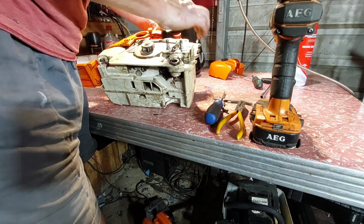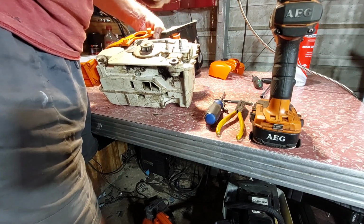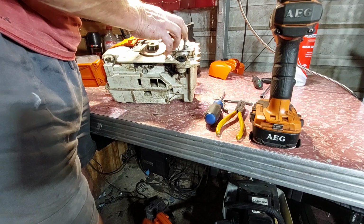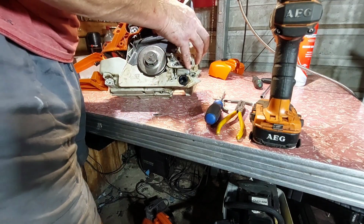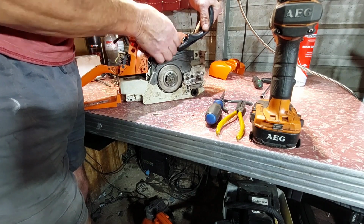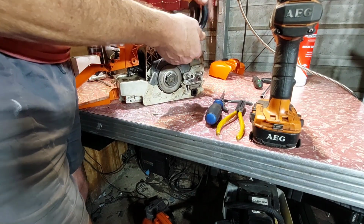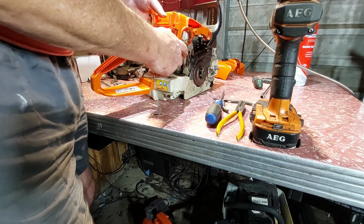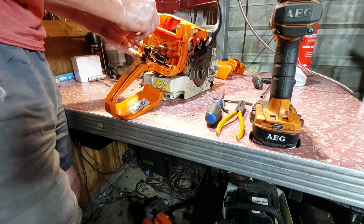So, this is another pain in the ass part, so I don't want to do it, but I'll probably have to take the chain brake flag off so I can pull this to one side and pull it out. It's stuck behind that. Oh, there you go, she's off. So that part is out. That part there should come out now, I hope. Oh, fuel line, push it back through.